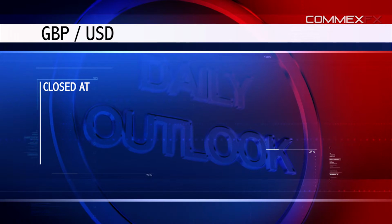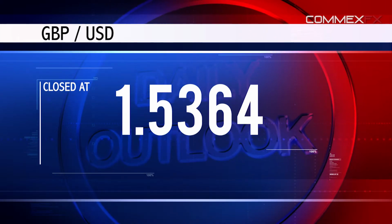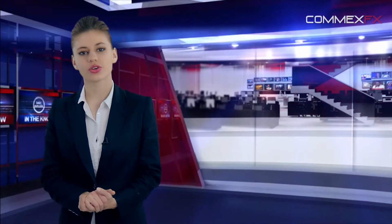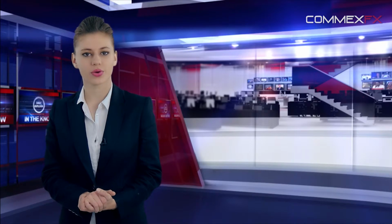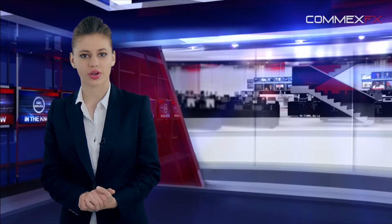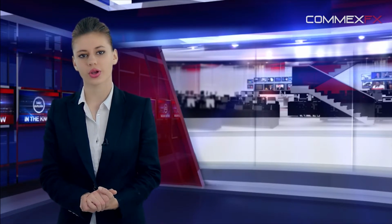The British pound traded a tad higher against the US dollar and closed at 1.5364. Britain's Markit construction PMI surprisingly surged to a 4-month high level of 60.1, notching its 22nd consecutive month of expansion in February, while market expectations were for it to drop to a reading of 59.0.